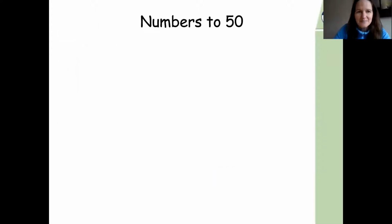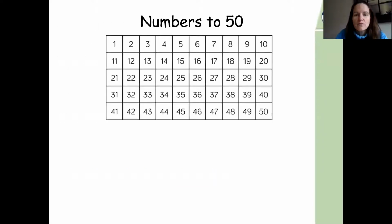So remember, when you go through the numbers, think about your letters, right? It's a 30, 30, 3. You need to make sure you're sticking out your tongue for those 3 numbers. So your task is to record yourself counting to 50. You can pause the video, do this now, and then continue on, or you can do it at the end, okay?